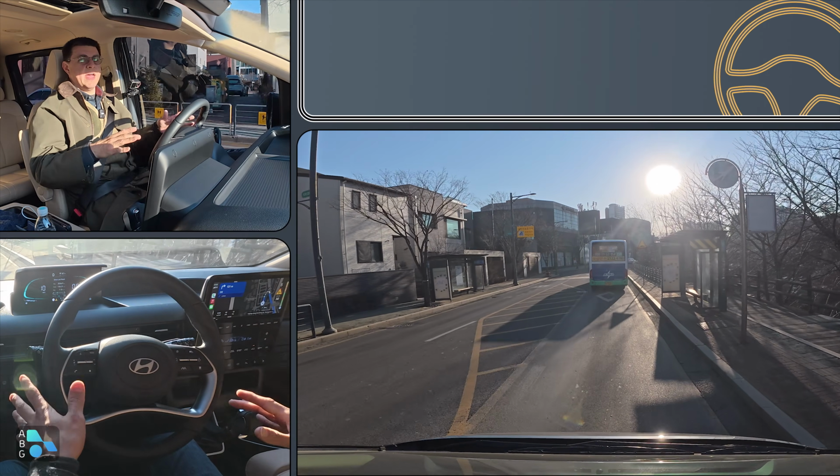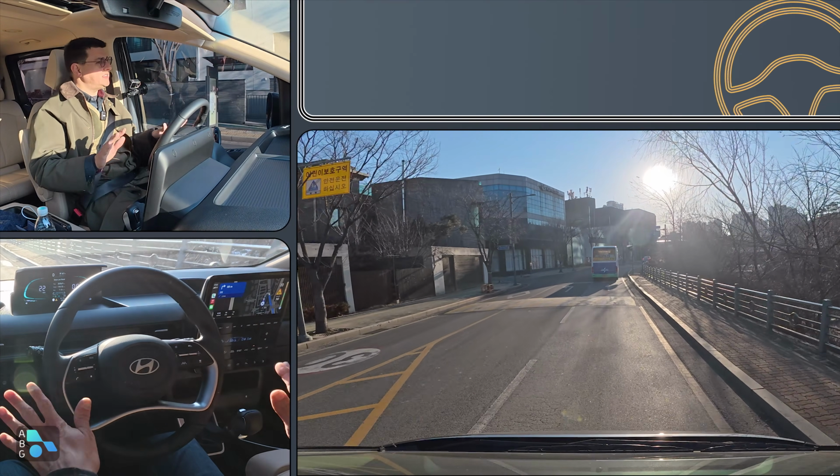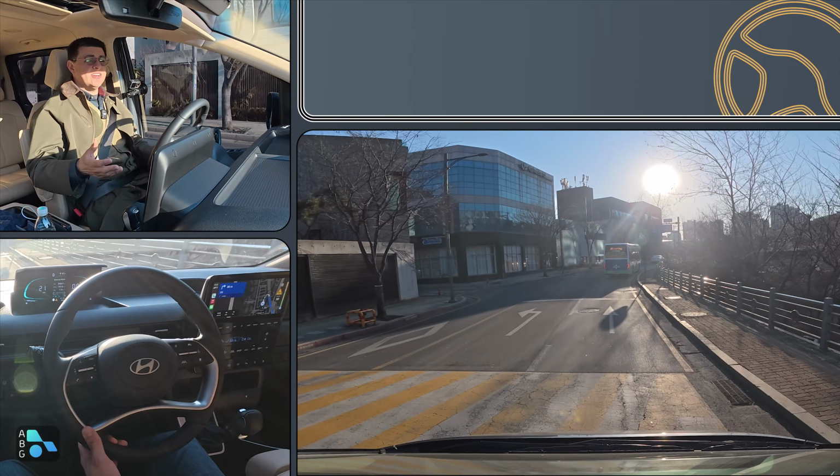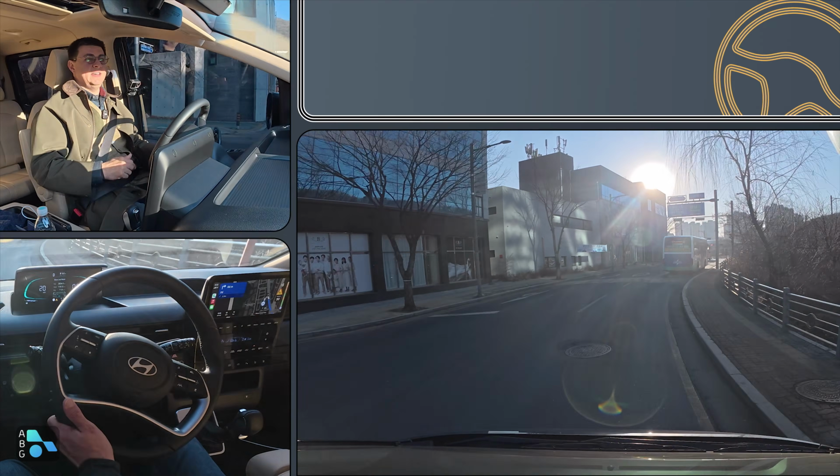But back to the Staria and the numbers. This model ran 0 to 60 in 10.6 seconds. That's definitely not speedy by North American standards, but it's actually not that far off minivans of yesteryear in the US or the Kia Carnival hybrid.